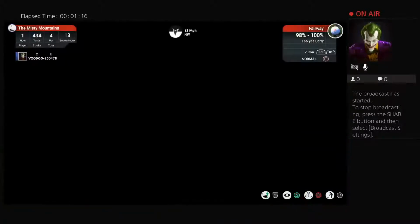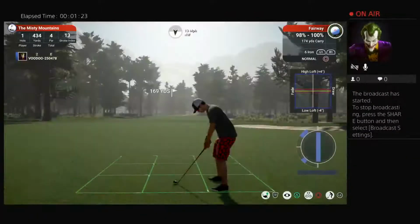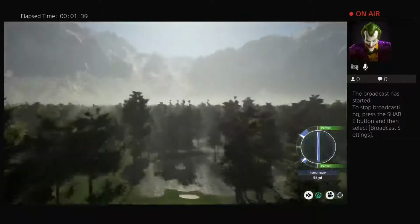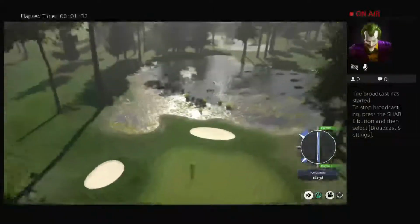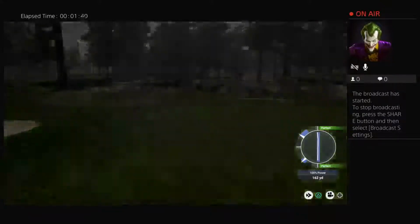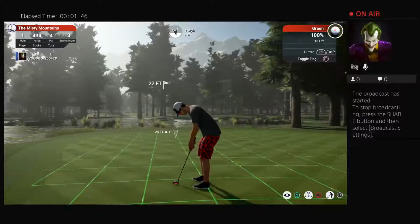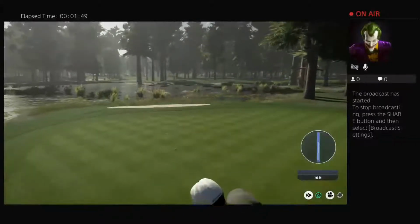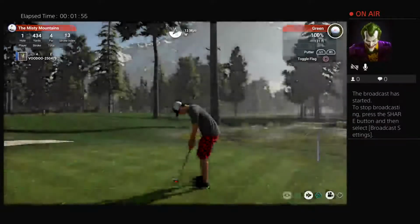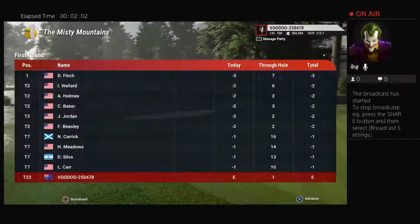And I think he's going to like that. And about 170 yards to the pin. And this for the birdie. Oh, and the long putt doesn't want to drop. And starting today's round off at even par.